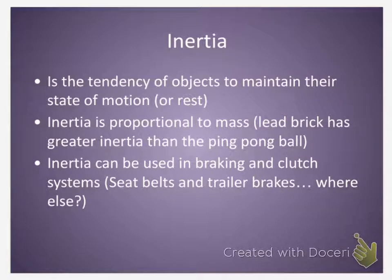We do see this in seatbelt systems and trailers. Has anybody here ever driven a trailer? A truck with a trailer attached to it? Okay. I was probably 23, 24, and I got hired by the Division of Wildlife on a fish survey crew. It was a couple of old guys and me. And they said, can you drive a truck? And I said, sure. You ever driven a trailer? Little ones.